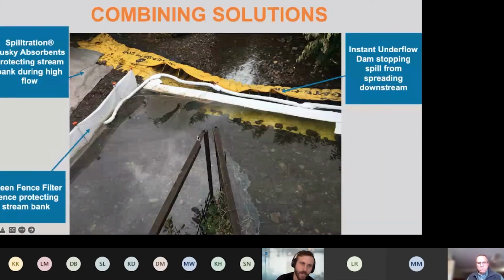Also, some things to think about whenever you are installing this. Obviously, as you do create more depth on the upstream side, there is potential for more bank contamination on the upstream side. As water rises in depth, the floating oils continue to rise. So you do have the potential to contaminate more banks on the upstream side.